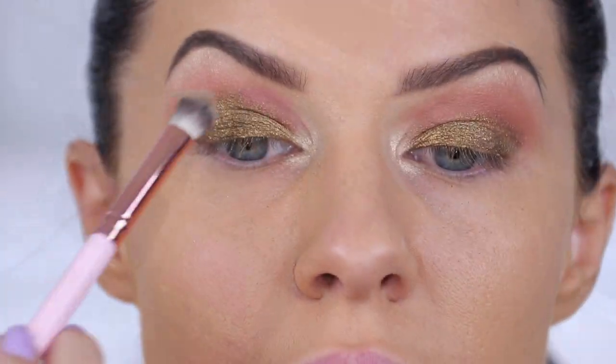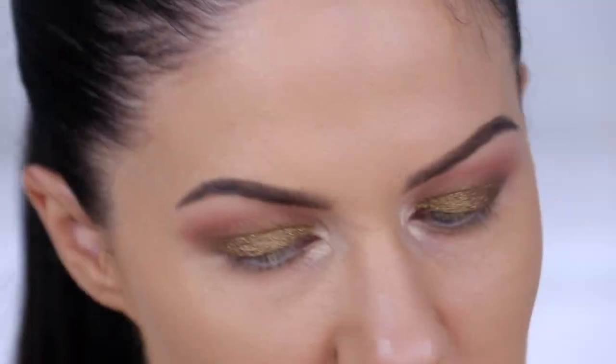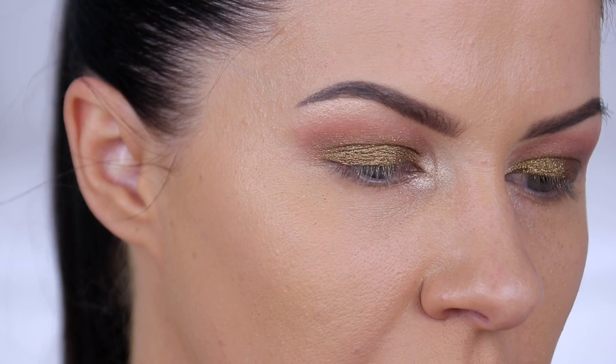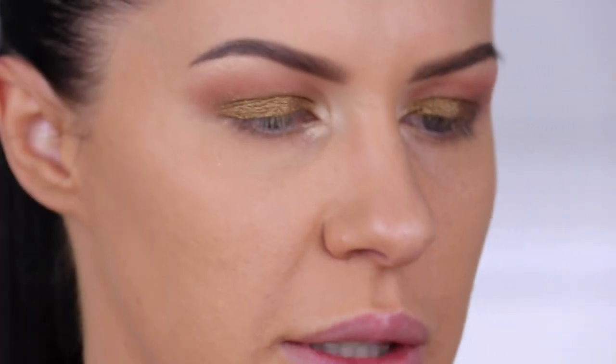It's looking pretty good. All right, so for the lower lash line, I'm gonna take Gingerbread, this really warm color here. Really does smell yummy. The scent is not as intense as the, God, my brain's not working. The peach products, you know how that's a really intense peach smell? This one's more of a soft kind of smell. Let me smell this one. Maybe a little bit stronger than the chocolate scent, but not as strong as the peach scent, if that makes sense.